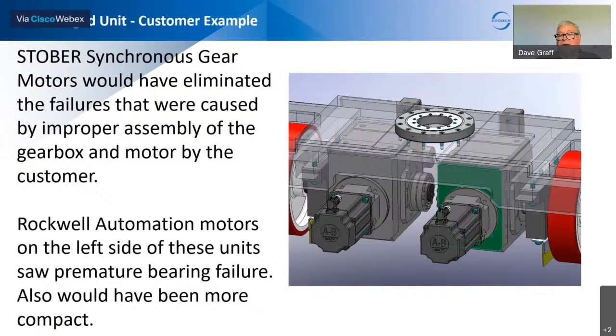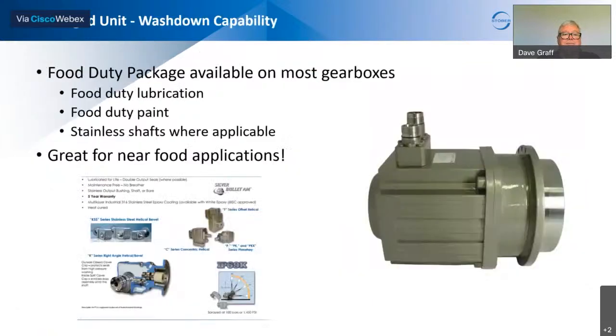We also would have been more compact there, and this is a truck under a large AGV. It could have turned a little tighter possibly. So anyway, that's what we just show that as an example.